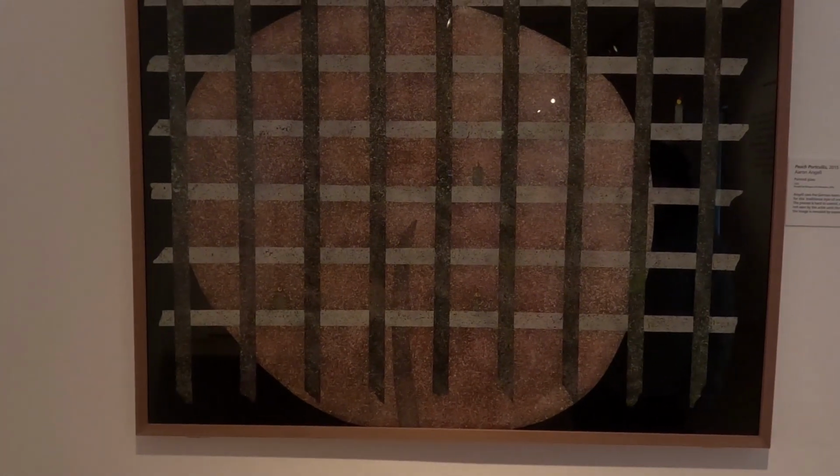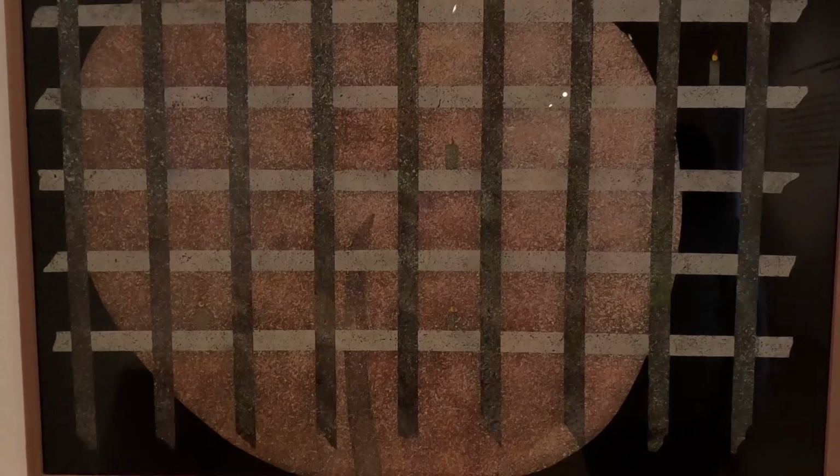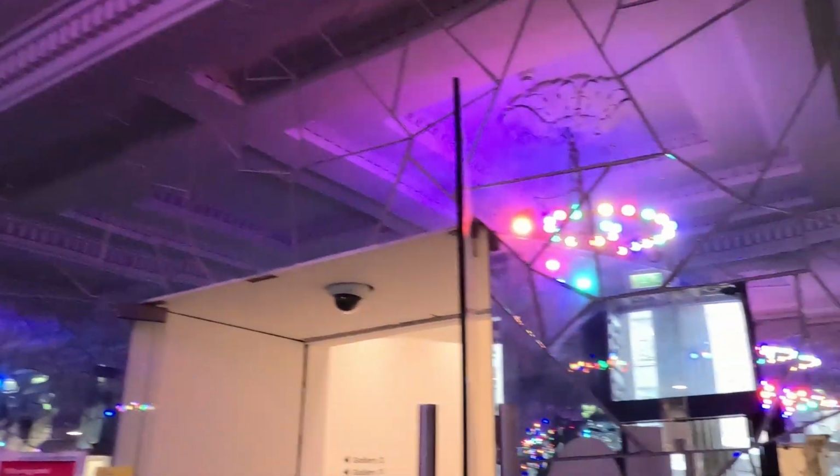Is that granite? That's painted glass. Oh, painted glass. It looks like sort of sections of granite or marble cut and joined together. Yeah, it's really cool. Oh, there we go. Oh, fascinating. Oh, lots of mirrors.